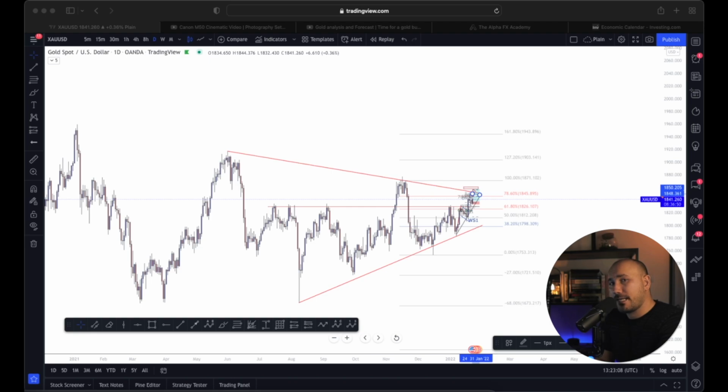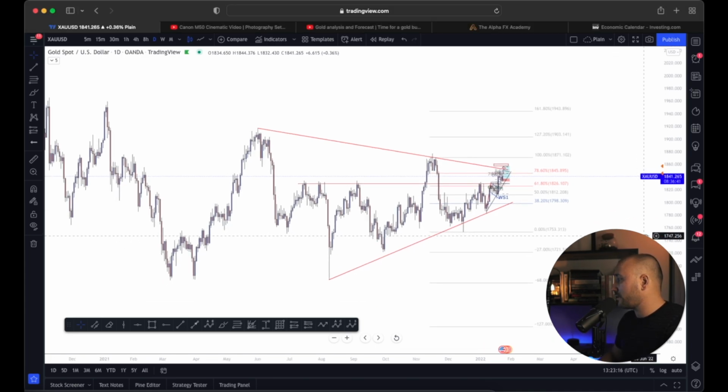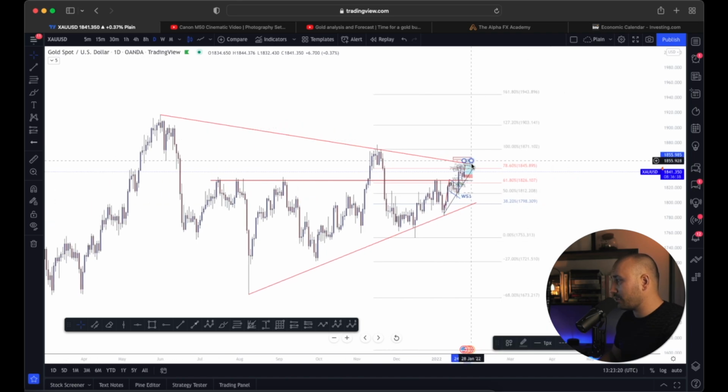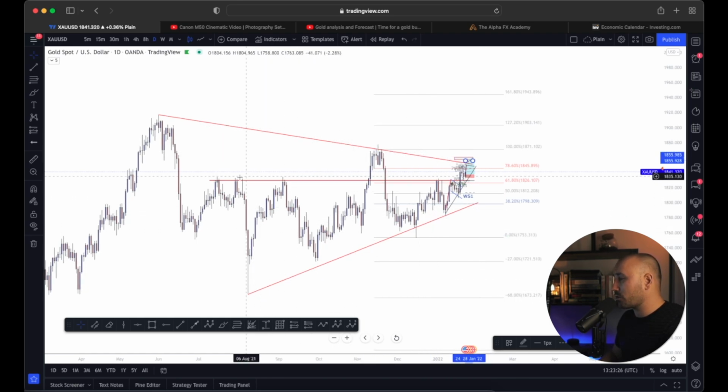So starting the analysis with the technicals, we're going to do a top-down analysis starting on the daily time frame on the gold USD spot market. If you look at the chart, you can see that I already marked two trend lines, which is forming a closing in wedge. So we have a descending top trend line and an ascending bottom trend line, and we also have a middle line which represents 1830, which was historically a really important resistance level.